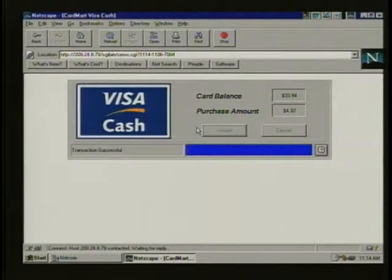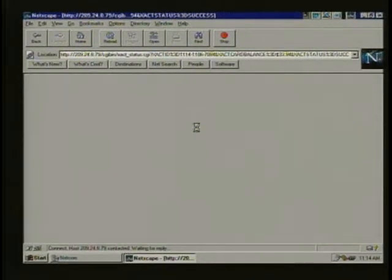So it's subtracting $4.32. It's going to adjust, I take it, my balance on that card, and I've now bought something and nobody's ever asked me for a credit card number. That's right. So I couldn't stick a dollar bill in my computer, but I could stick that Visa Cash card in. It's the same effect. It's the electronic equivalent. All right, now you have this little Visa viewer here thing. Why don't you show us what that is, Greg?